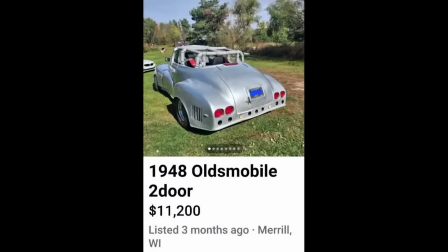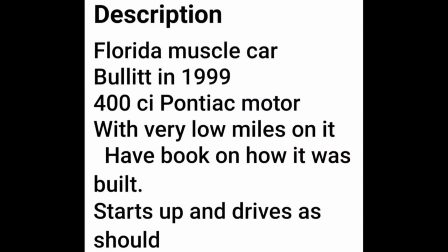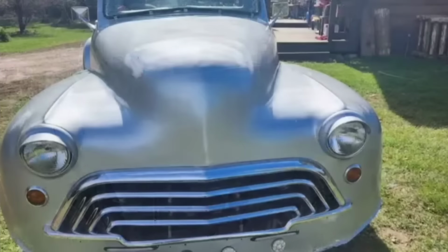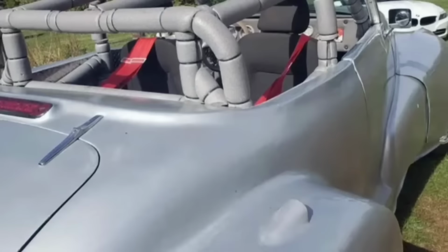Up next, got a 1948 Oldsmobile for $11,200. Well, this is not rednecks work. This is not hillbillies work. This here is absolutely just wrong. The village idiots all got together and decided they're going to build a car. Why would you do that to this poor Oldsmobile? The only thing you've accomplished here is making the ugliest damn thing I've ever seen.